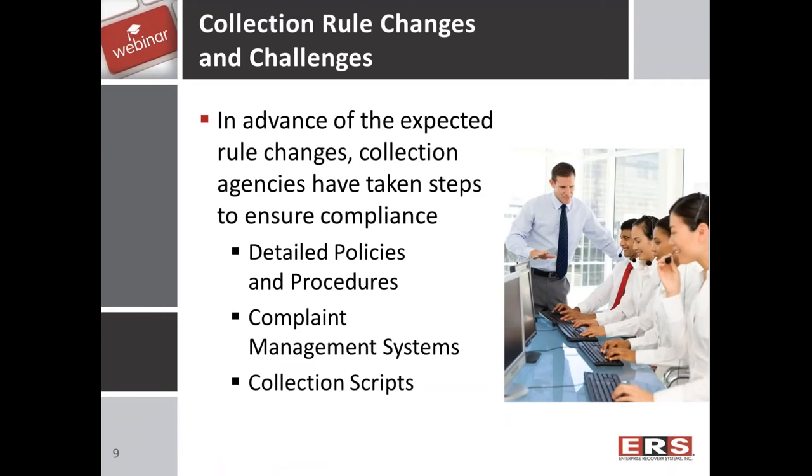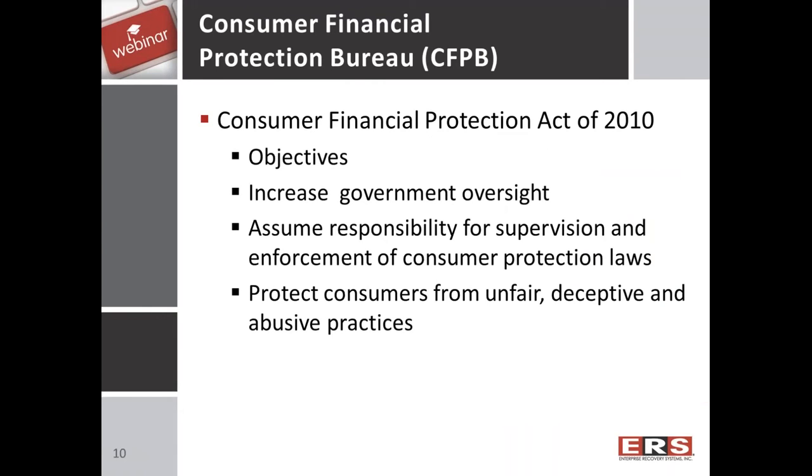So, as most of you know, in 2010, the Dodd-Frank Act created the CFPB, the Consumer Financial Protection Bureau, in the aftermath of the financial collapse. The CFPB has been working with the collection industry for over 3 years now, and in February of 2014, they concluded the advance notice of proposed rulemaking. This is where they solicited the help of collection industry professionals, the ACA, and consumers to obtain a better understanding of our industry and the challenges we face. As of today, the collection industry eagerly awaits those final changes, which are coming soon.